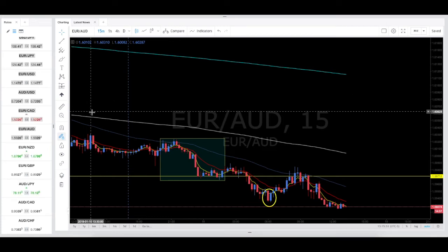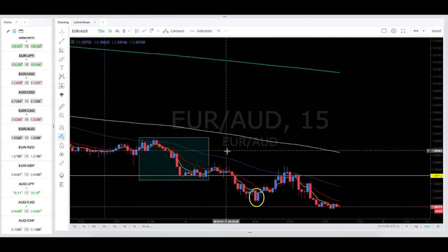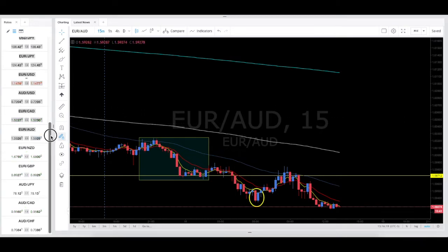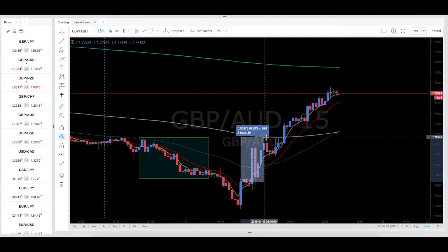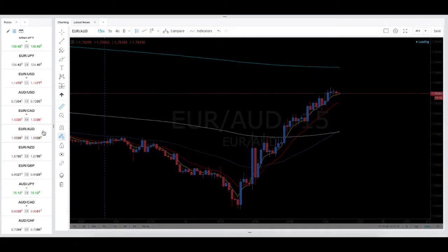But in the chat, we talked about the Aussie pairs and how I was looking for them to go to Mayo, most of them. Some specifically that I was talking about were Euro AUD, Pound AUD, AUD USD, AUD Jappy, AUD CAD, and AUD Swiss. So let's take a look at how they did. Obviously, we know that Pound AUD made it to Mayo just fine. Okay, we know that. We saw that one. That trade itself was about 87 pips by itself. Okay, and then let's jump over to the other Aussie pairs here, and let's take a look at those.